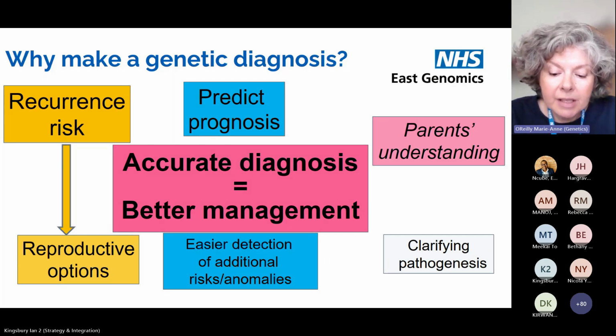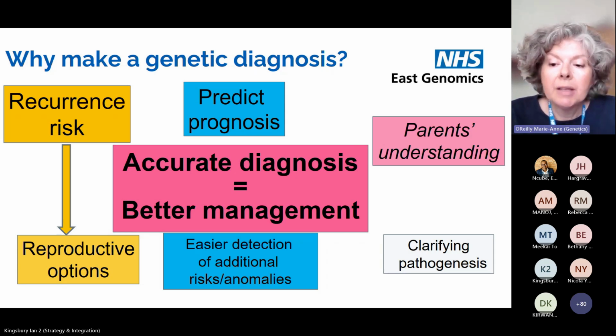However, in this situation, there can be really good benefits from making a diagnosis early, and we're thinking about whether management should be changed or can be improved. We know that parents are asking questions. They're very scared. They want to know what's happening to their child, and this can clarify the situation. But it can also make us aware of other risks for a child, or for other members of the family as well. So we have a very clear reason for trying to make a diagnosis early on for these acutely unwell children.